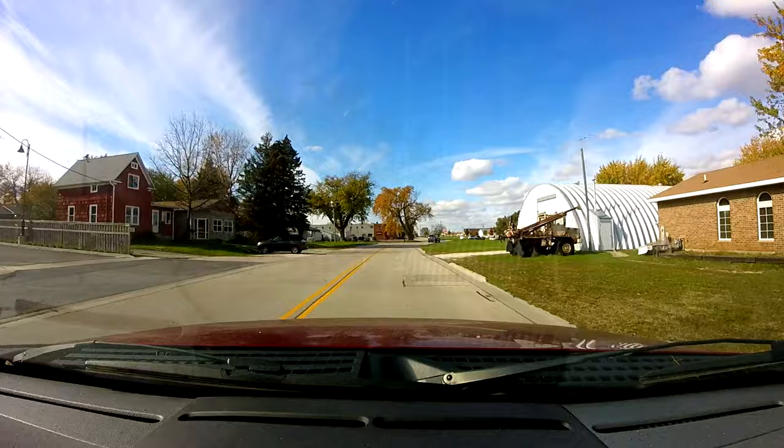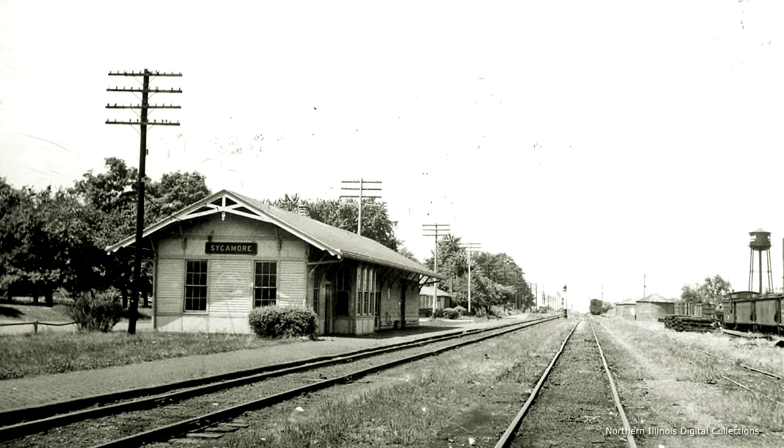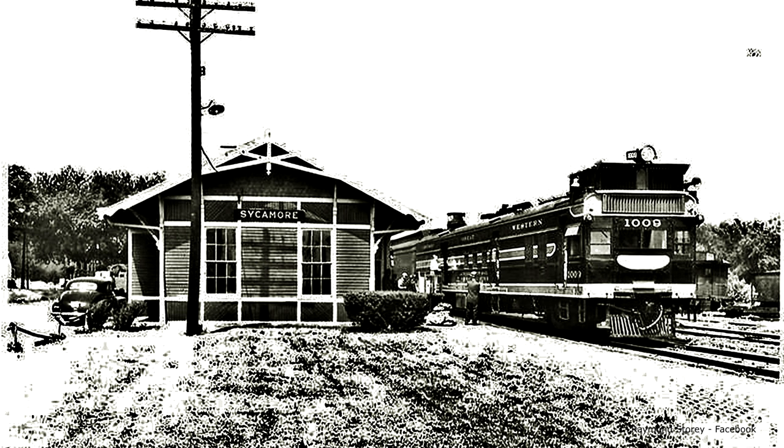The original Sycamore Passenger Depot stood about 150 feet to the west of Main Street and about 40 feet north of Page Street, on the south side of the trackway. The station structure was of the classic Chicago Great Western design, Victorian stick style, with gabled end roofs and wide eaves. Being a major stop, the depot was substantial in size, about 80 feet long by 25 feet in width.